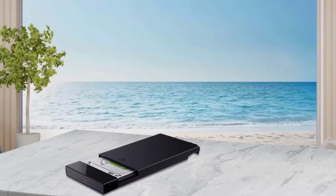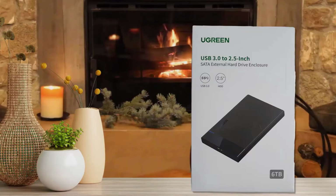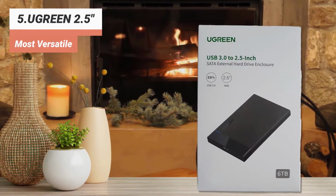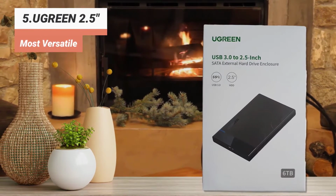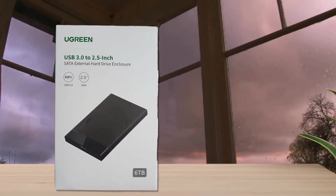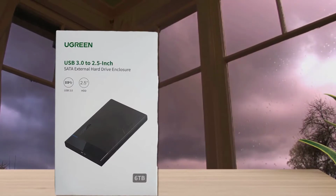The fifth product on our list, UGREEN 2.5 inches, most versatile. The UGREEN 2.5 inches external drive enclosure brings an increase in performance. With USB-C 3.1 Gen 2 support, you're looking at transfers as high as 6 gigabits per second and support for SATA 3 drives. Supporting systems that run Windows 2000 or higher, just about anyone can make use of this tool.